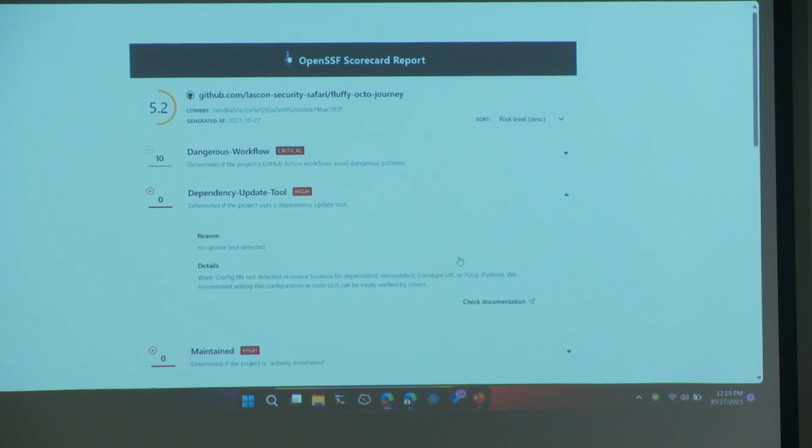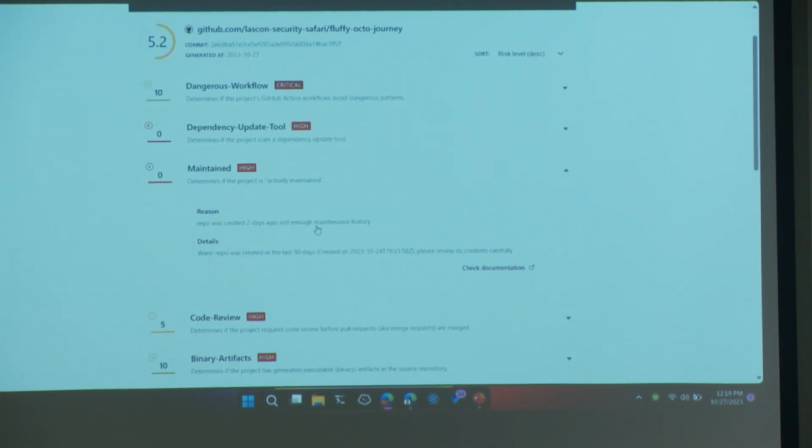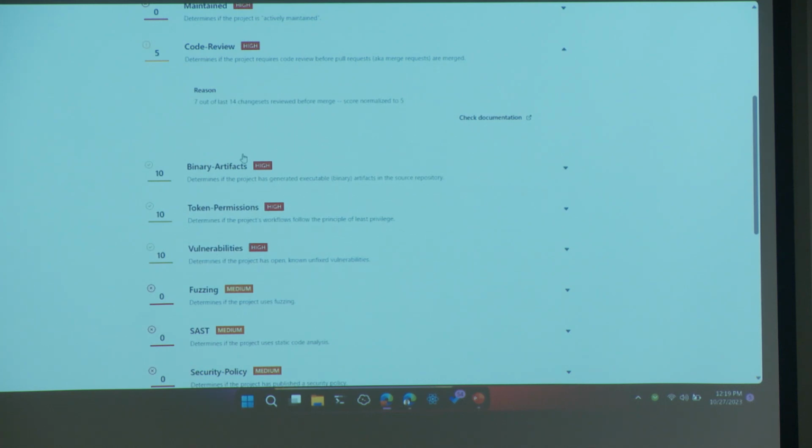You could check the documentation. GitHub offers Dependabot for all public repositories, so you could enable that. Similarly, maintained: this is a new repo that we just created before starting the session, so it's giving the score as 0. This score will eventually improve over time. And then the code review guidelines. Again, because this is a new project, initial few commits and few settings were done before we implemented the branch protection.